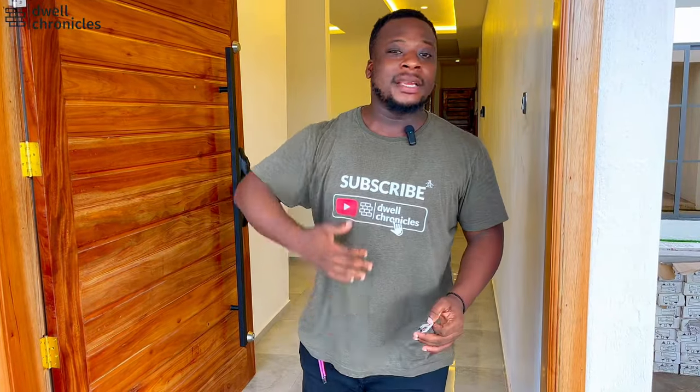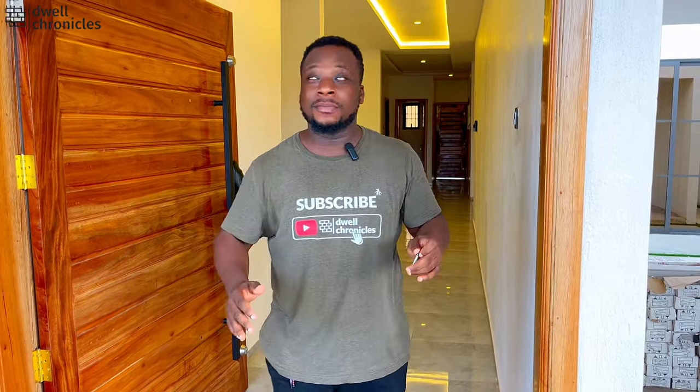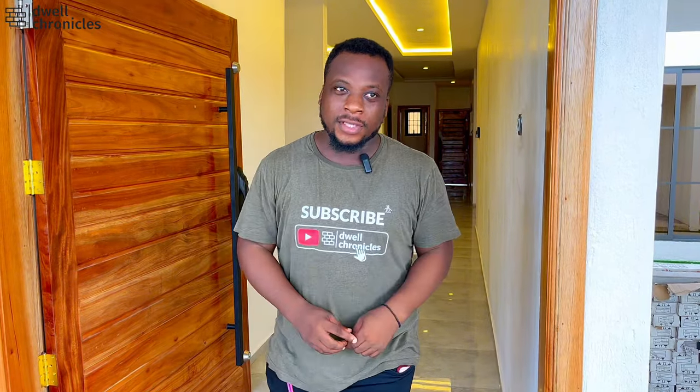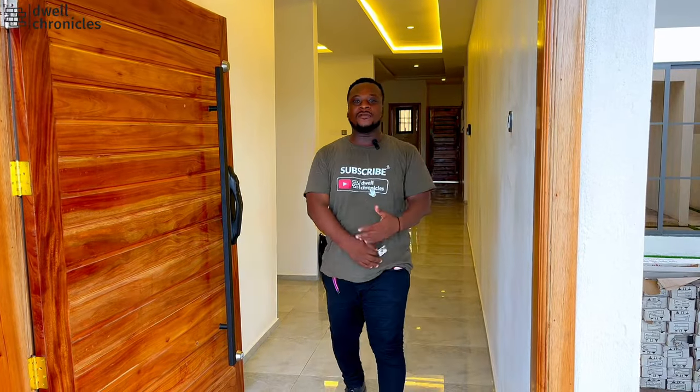There are certain apartments or homes where the main entrance is so tiny that you need to squeeze your stuffed chairs and all of that before you get in. But this is so huge, allowing you to do everything with comfort. I have the smart card, just open it. And now we're going to check this very beautiful space.